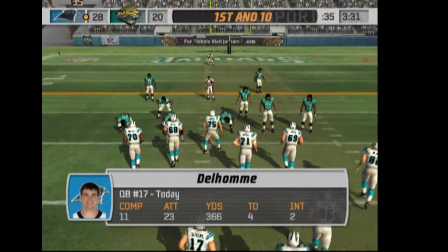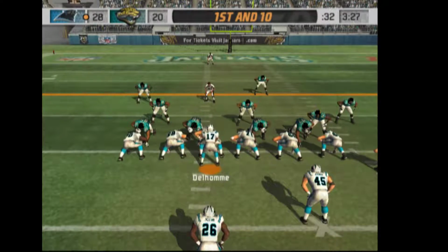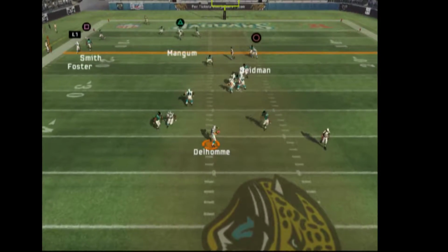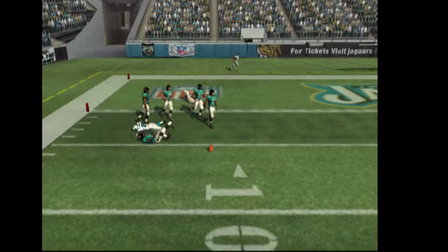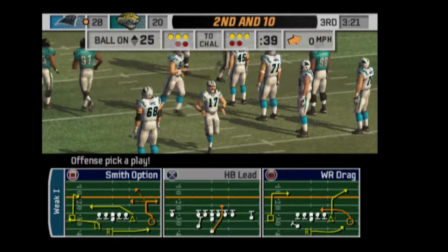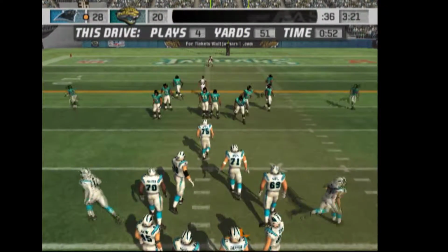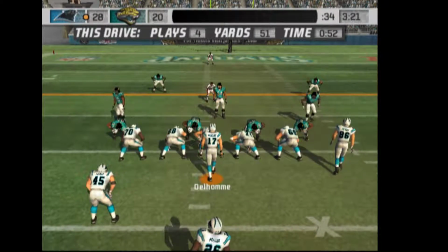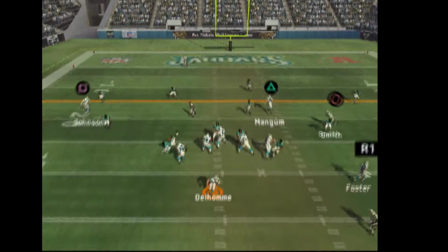That was a great play because he saw him coming, remained calm, and threw an accurate pass. He's going for it all. And he had it and lost it. Incomplete. Run the football. A good running game will really open up the pass. Ball on the 25-yard line. The Jaguars line up in a 4-3.